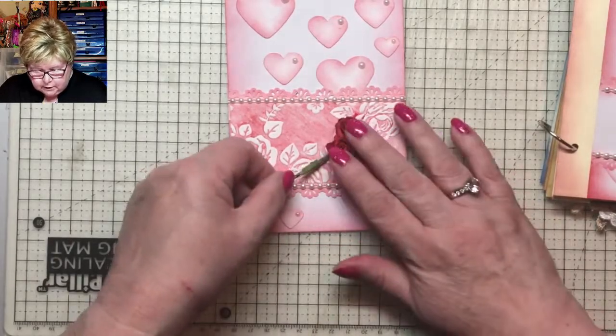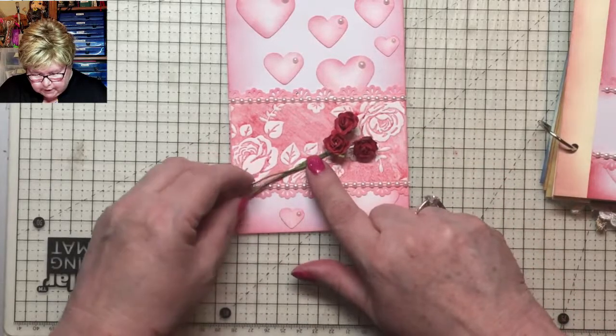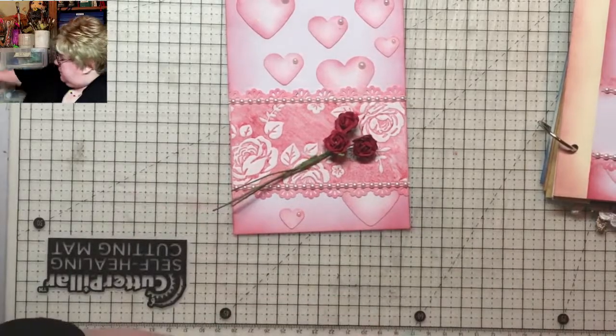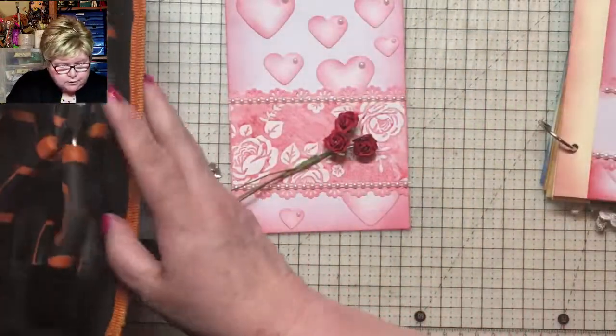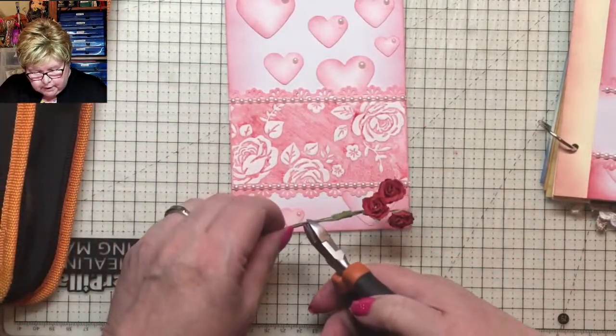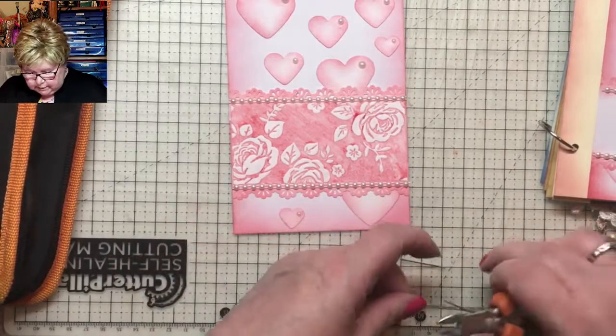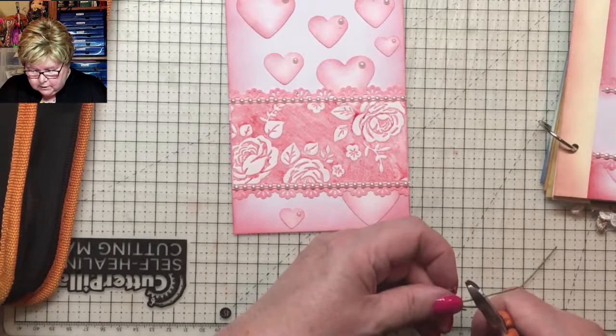Right, so they are going to go there like that. I'm going to tie the thingy about there. So I need to get rid of some of the length of the stems. Just too long, so I'll just get my snips. And I want them about there. I don't want them all identically the same length, because flowers just don't grow like that, do they?